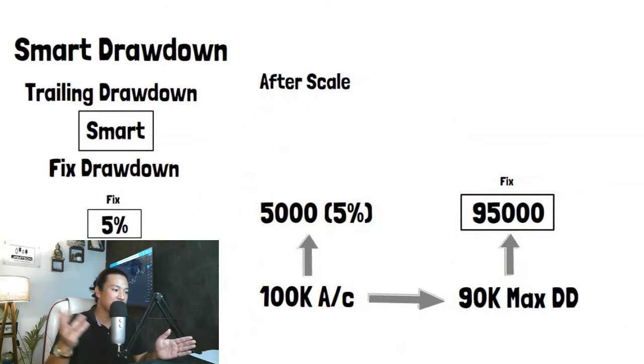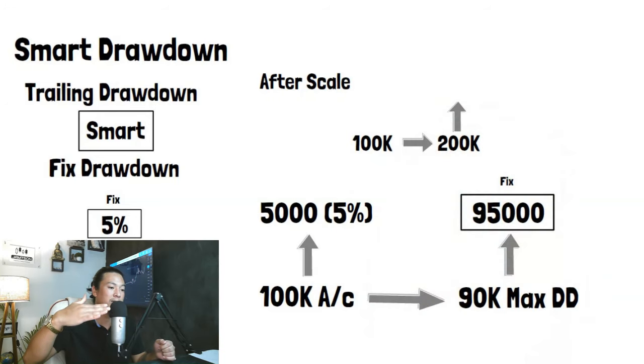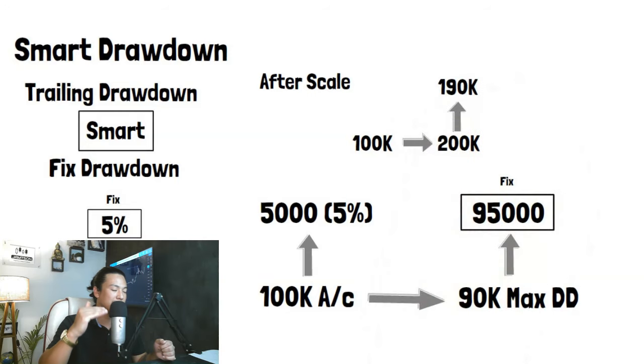Now you have made some profit and you have reached the scaling target. At that time, just say you have scaled your account to 200k. Your maximum stop out level will be minus 5% of 200k, that is, the maximum stop out level will be at 190k in this case. So that's how your smart drawdown is calculated.